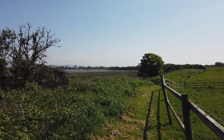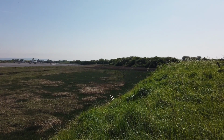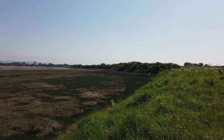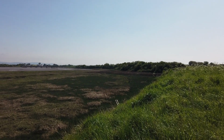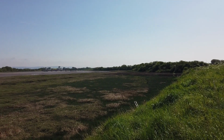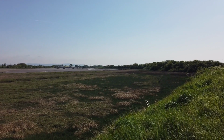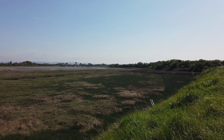And there's Shard Bridge in the distance. In the distance, before the bridge, we can see a bend in the river with what appears to be large stones. It's possible that that was the remains of the original Old Wath or Old Ford before Shard Bridge was built.